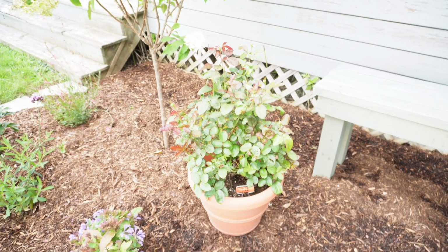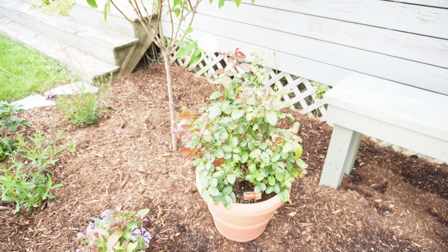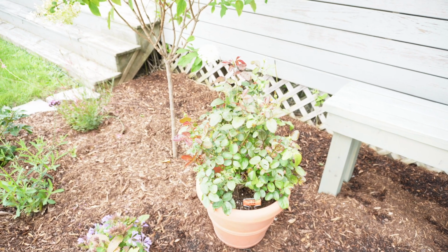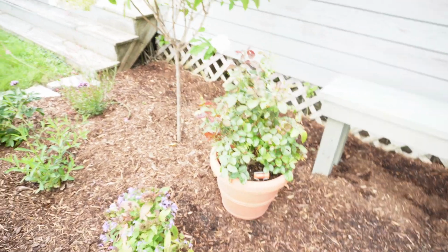It can't stay outside in the pot because we live in a zone 5 and it's not going to survive in the pot over our winter. So I'd either need to take the pot inside maybe to overwinter or get it in the ground. So let me know if you've overwintered a rose inside. I've never done that before.